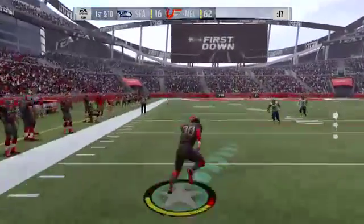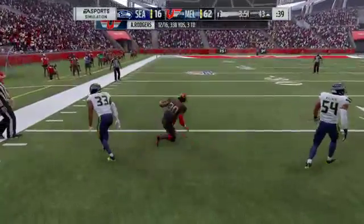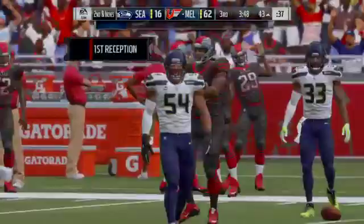Throwing is Rodgers. Dumps it off to Gurley. And he'll get it down here to the 43. 10 yards on the pickup there, and it'll be second down.